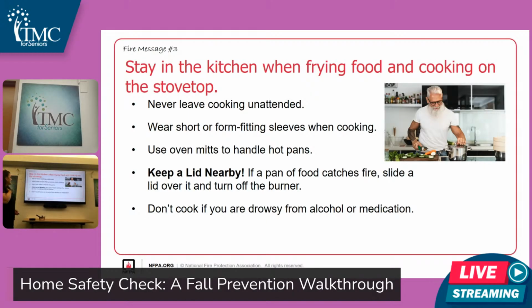And then, like I said, not only do we fall asleep if we sit down, but a lot of the medications we take make us extra drowsy. Or if we have that glass of wine or beer, all those things mixed with medication can also make us drowsy, all right? So just be aware of all of those kinds of things, okay?